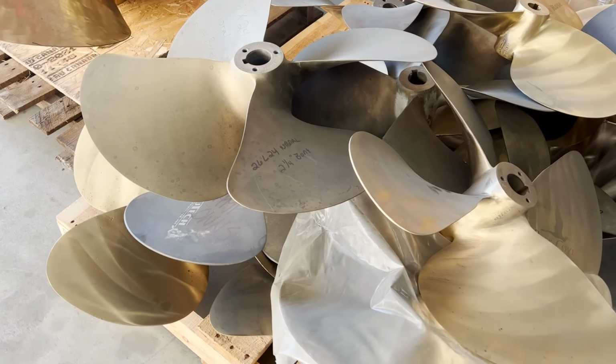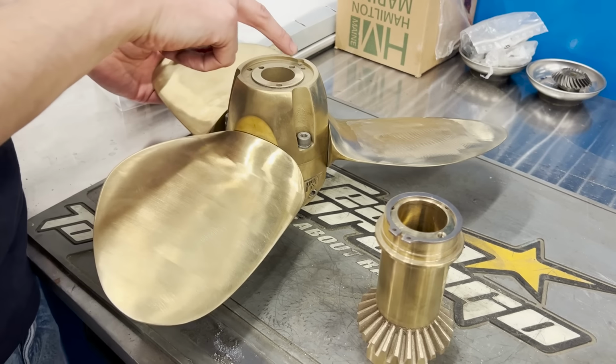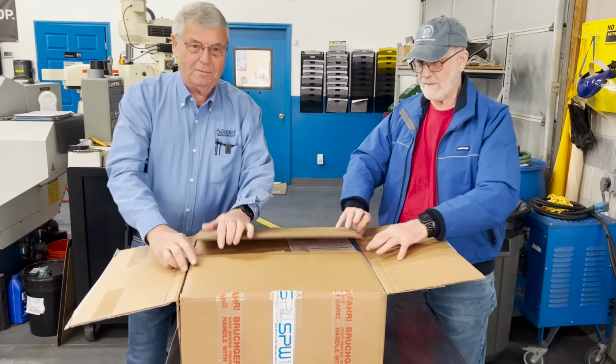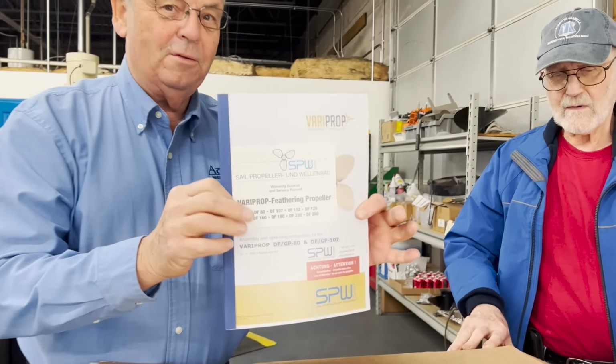So unlike a fixed propeller like you see here, Arabella will have a variable pitch propeller that allows the blades to go into a feathering position when under sail. All right, let's take a look and see what your new prop looks like. Get your instruction manual.